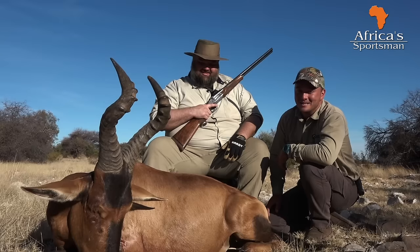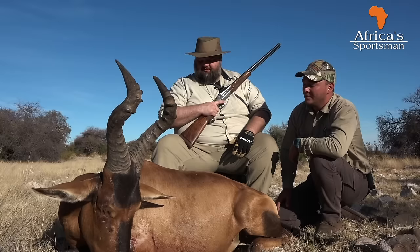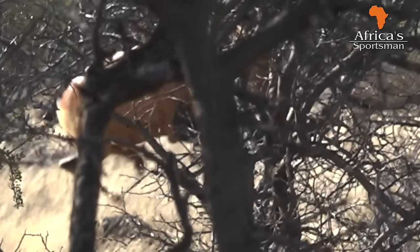And he took a shot with his double, his 450/400. And he made an excellent shot on this old hartebeest bull. Congratulations on that, Josh. Thank you, sir. You're welcome. How did it feel when you hit him? Beautiful. It was a good shot. You could hear it. He didn't run maybe 20 yards before he went down. And that was it. That's the way we want to do it. Well done. One shot.